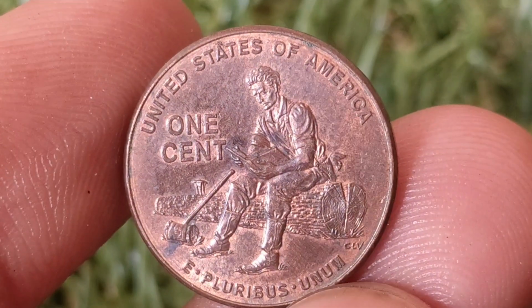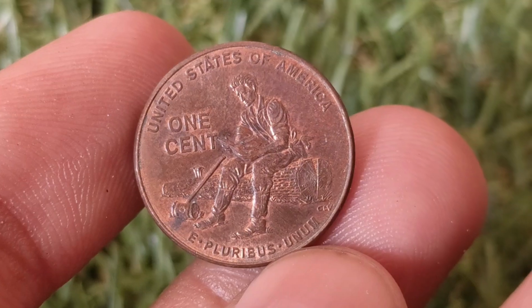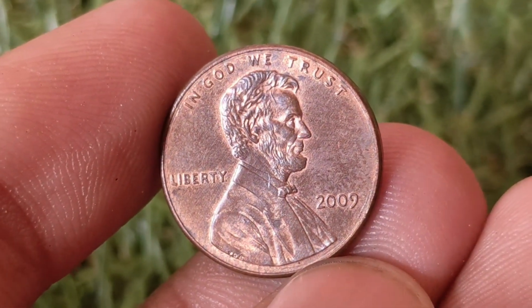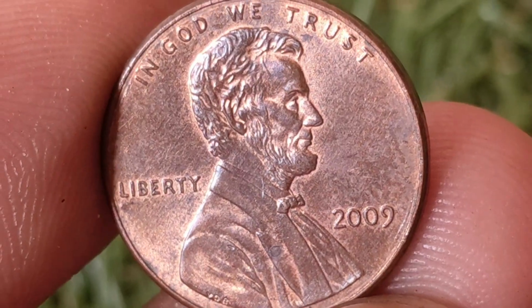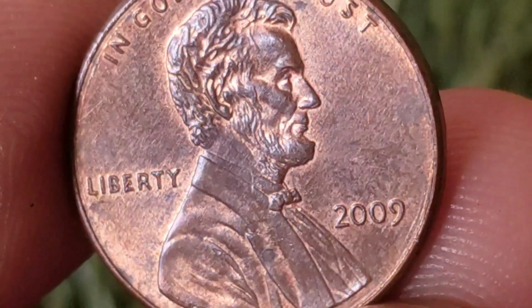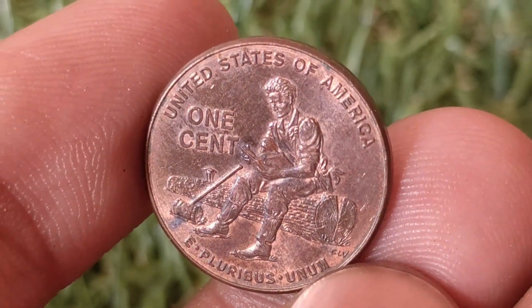Double die obverse, DDO. Doubling on the date, 2009. Value, $300 to $1,200, depending on condition. Double die reverse, DDR. Minor doubling, $50 to $500. Strong DDR, graded $550 to $1,500. High-grade DDR, MS-67 plus, $3,000 to $7,000. Off-center strikes. If off-center 20 to 50% with full date, worth $300 to $1,700. Struck on wrong planchet, value $2,000 to $7,000 plus depending on the error.